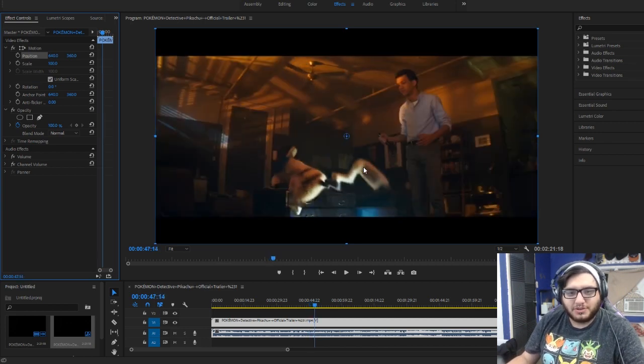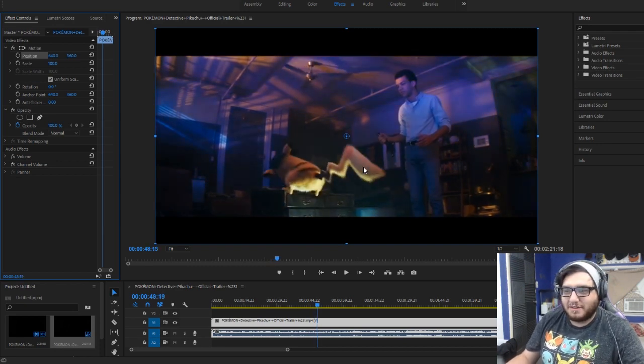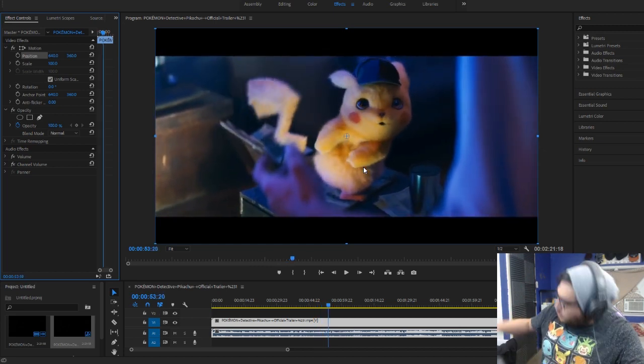There's Pikachu. Voiced by Ryan Reynolds, no less. Amazing stuff. Amazing, amazing stuff. Put down the stapler or I will electrocute.